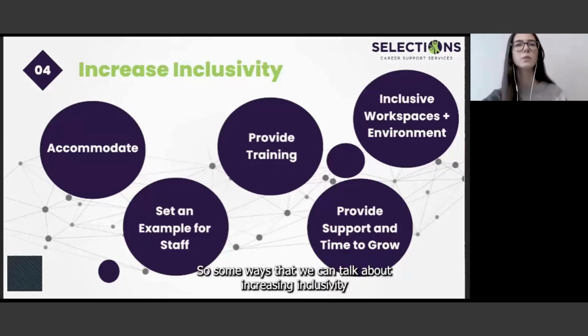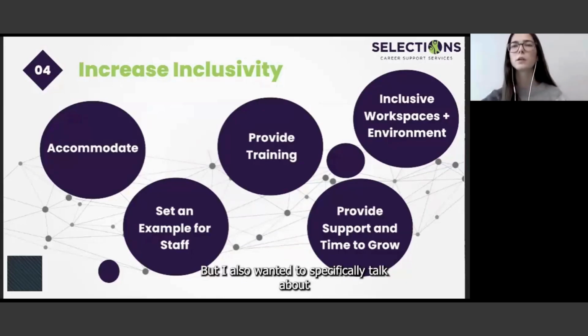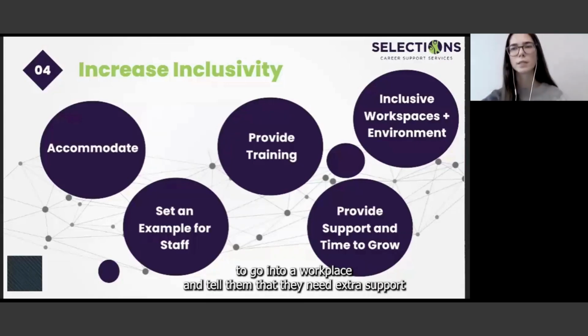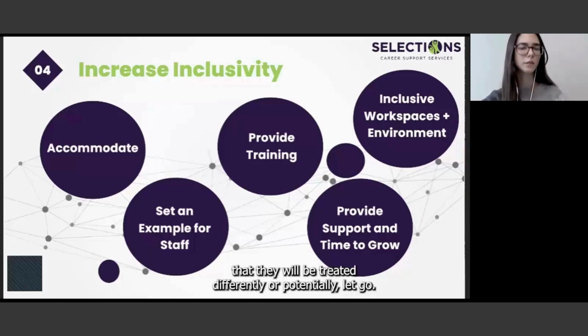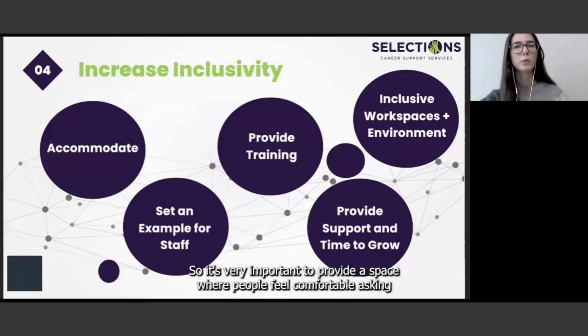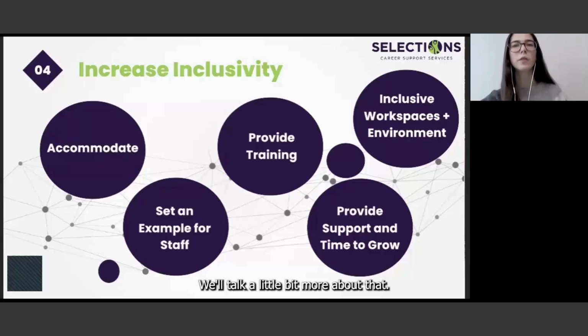So, some ways that we can talk about increasing inclusivity in your workplace. One can be providing accommodations, and we talked a lot about that in the last presentation, but I also wanted to specifically talk about providing a safe space to ask for accommodations. It can be a really intimidating thing for people with disabilities to go into a workplace and tell them that they need extra support or an accommodation in some way because they might feel that they will be treated differently or potentially let go. It can be a scary thing, so it's very important to provide a space where people feel comfortable asking and they feel that their job will be safe if they ask for what they really need. We'll talk a little bit more about that.